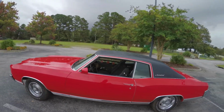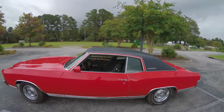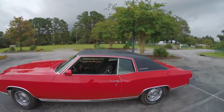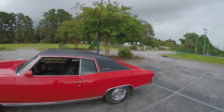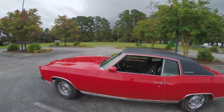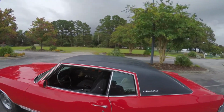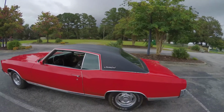The father, it was his car. He's the one that kept it in such great shape. And then he passed away, and it basically just hung around in the family, and then they sold it and we picked it up. Promised them we weren't going to donk it or anything crazy like that. That is the story on this one.